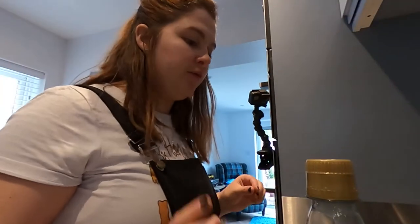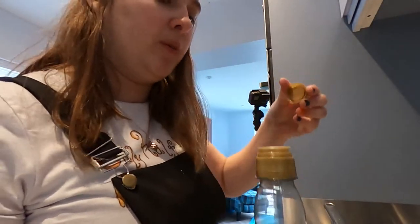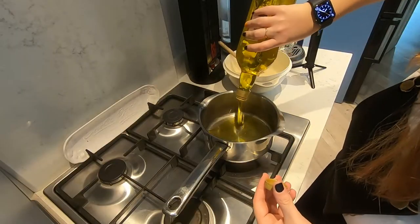Let's take all this over to behind me and see what we can do with it, shall we? Let's go. Right, first thing to do is to fill this up about a third of the way with the oil.